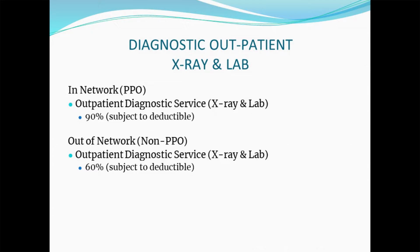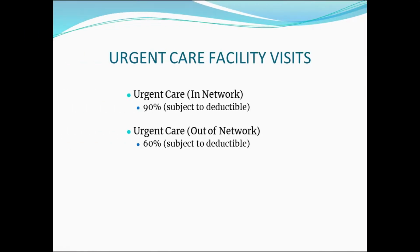Diagnostic outpatient X-ray and labs. In-network outpatient diagnostic services are covered at 90% subject to the deductible, and the out-of-network services are covered at 60% also subject to the deductible. Urgent care facility visits. In-network urgent care visits are covered at 90% subject to the deductible, and then out-of-network is covered at 60%. There are no co-pays. Once you satisfy the deductible, it will begin to pay the plan benefits.